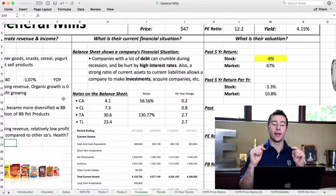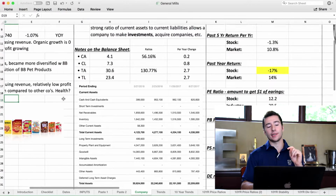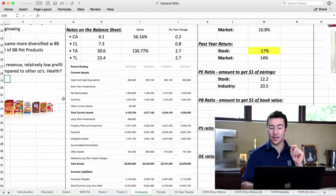So some notes on the balance sheet. They have 4.1 billion in current assets to 7.3 billion in current liabilities. This is one of the worst current ratios I've seen.